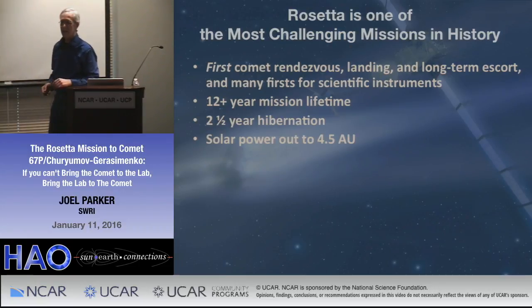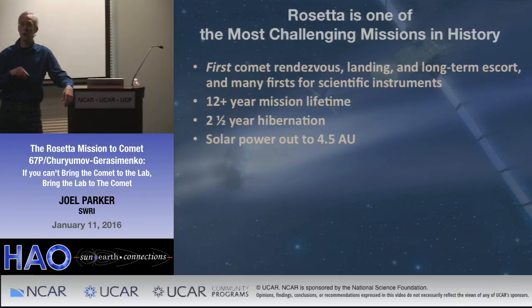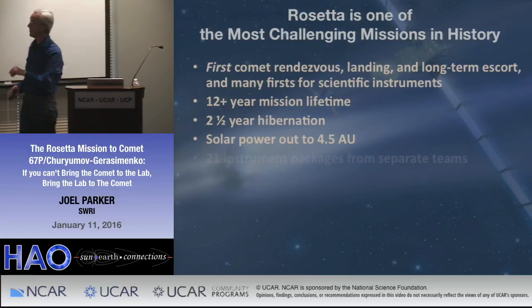You're success oriented, it's going to work. Can you say something about why that long-term hibernation was needed? Sure. I will, and I'll show you in more detail, but it's because to be able to match the orbit of the comet, the comet's orbit goes out just past the orbit of Jupiter. And solar power out there is tough, and there just was not enough once we got past about 3.8 to 4 AU to run the spacecraft. So we had solar power at some level out to 4.5 AU. We ran some survival heaters and a few things like that, but for the most part it was shut down.